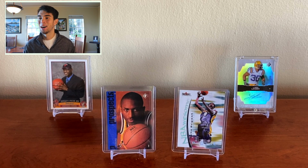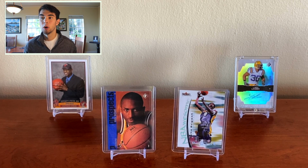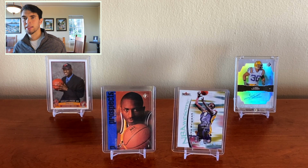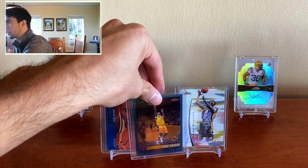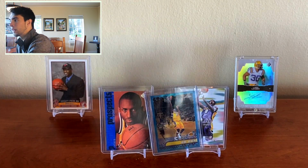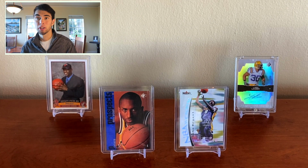It wasn't even in a top loader or anything, a true Kobe Bryant rookie. I know my dad was a big Lakers fan, so maybe he was the one who inspired me to get this, and then the one on the right, I think, is a second year insert or something like that, but it's a really nice looking card. And I even have a little Topps Chrome action.